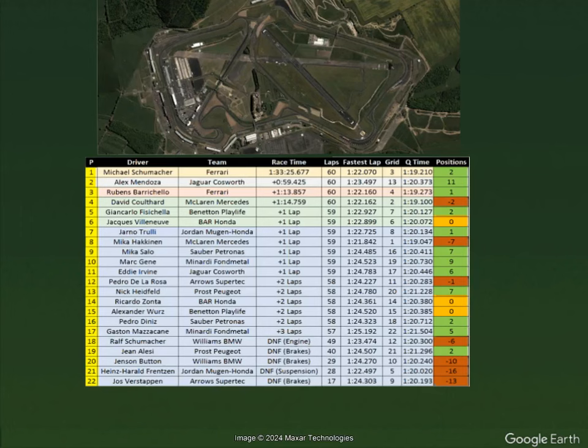Rubens Barrichello completes a Ferrari 1-3 in the podium, a full 15 seconds behind Alex Mendoza. Fourth will be David Coulthard, who did his best but didn't quite manage to catch Rubens Barrichello in the end. Giancarlo Fisichella is fifth, a lap down, along with Jacques Villeneuve, who is sixth, also a lap down. Both of them did their best, managing to finish ahead of the Jordan of Jarno Trulli.